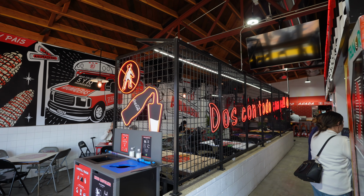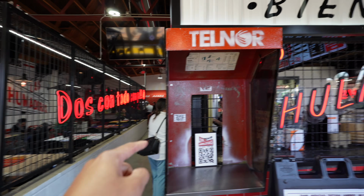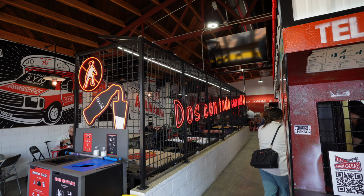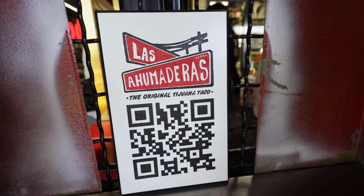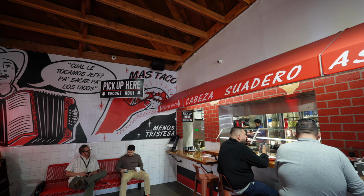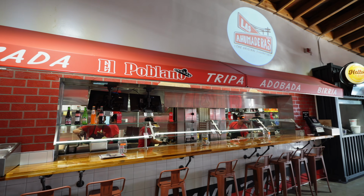I've never tried it before, and it's here off of L Street in Chula Vista, and I'm excited to check it out. Let's go inside. I like how they have two-sided ordering, one on the left and one on the right, and it says dos con todo contar. And in this telephone booth display, they have the QR code, so you can see their menu. They have tons of stuff, and it looks like their tacos are about $3.89. So you order over in the front, and then you come over here to the back, and it looks like an old school taco shop.